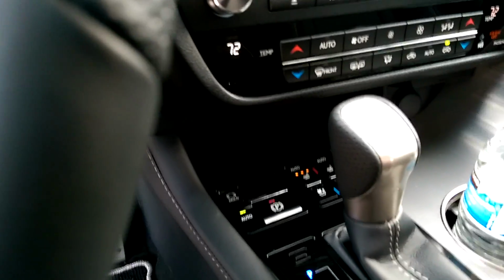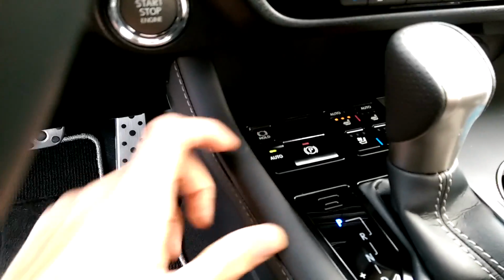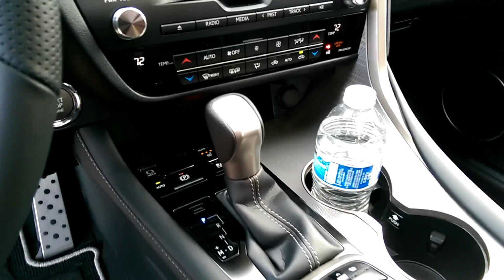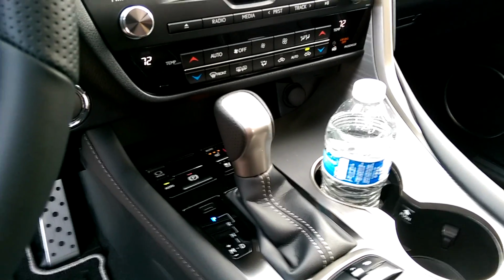With this model, you naturally get heated seats and cooled seats. The auto hold feature, which is this back button here, is awesome. That basically means when you stop at a red light and hit the brakes, you can let go of the brake and it will keep you stopped, so you can just have your foot ready on the gas pedal for when the light turns green.